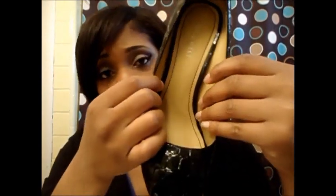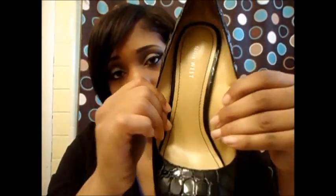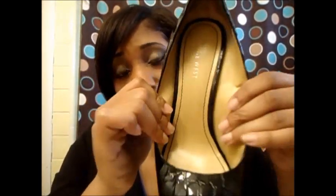Now take for instance this shoe. Now listen to this. You hear that? Exactly, you don't hear anything because this shoe is much softer. This shoe is made out of genuine leather, and when you buy shoes that are made out of genuine leather, if they're kind of tight when you first purchase them, if you wear them 2 or 3 times, it will eventually loosen up to the shape of your foot because it's made out of genuine leather.